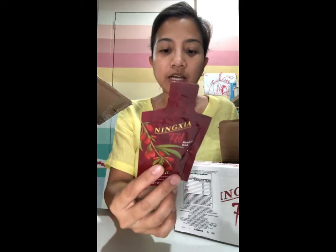Because it's my energy booster drink. Which is healthy. Kasi Ningxia Red is made up of wolf berries or goji berries. Search it up in the net, ano yung benefits niya. One of the benefits is it gives you energy, which is very healthy. Instead of drinking coffee or those energy drinks, this one is a healthier choice.